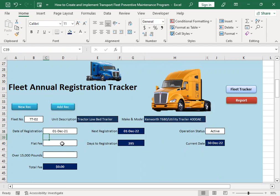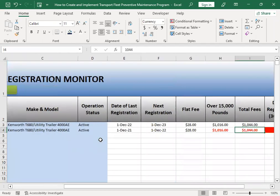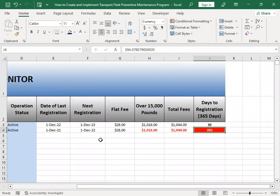Okay. So we'll find out if our conditional formatting will also be there. So the flat fee is $28 and $1,016 for the over 15,000 pounds, or a total of 1,044. So let's add this record and let's go to the report. See what happens. Now it's red.